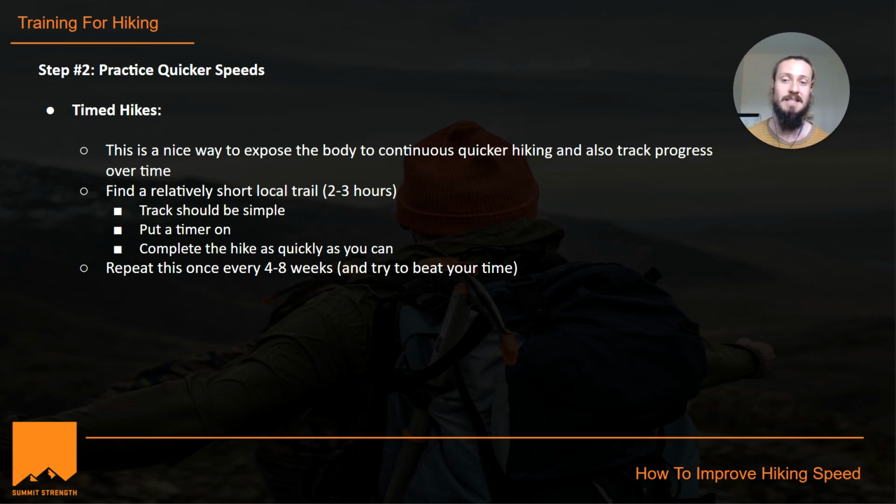Now, this isn't something I say to do every single week, because again, we don't want this quicker hiking taking over our life. So once every 4 to 8 weeks. And then in amongst those 4 to 8 weeks, you just do your normal hiking. So go out on your hikes, do your fartlek training, just enjoy yourself on the trail, and then just stick these timed hikes in every once in a while.